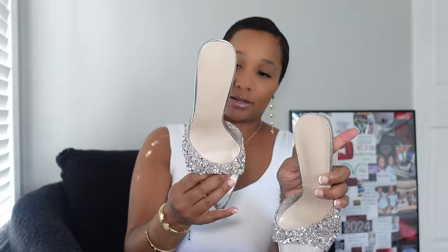But these heels, I will wear these with some jeans and a really, really beautiful shirt. Or I would even wear these with a cute dress, like a red dress with a little silver dainty clutch, going out to dinner at night somewhere. Oh yes, definitely. And these are in a size 39, not a size 7, and they're silver.